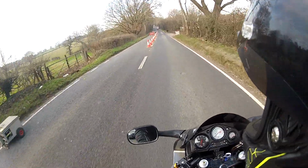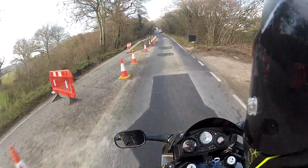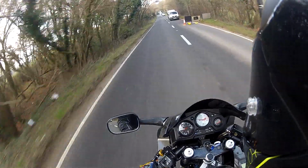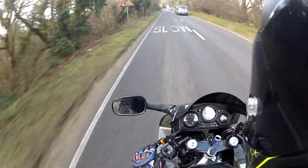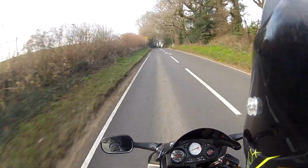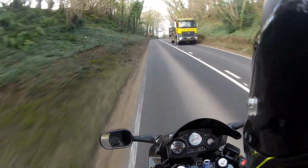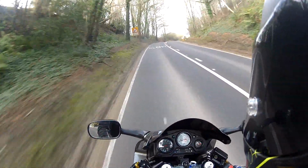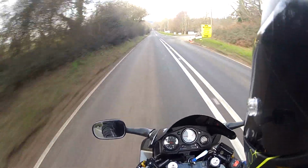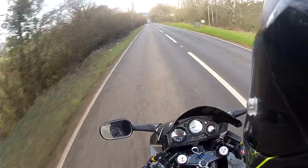First gear, into second, third. Bit of throttle for a bit of fun. Third gear, lots of revs. Fourth gear. So we've got a nice little right hand bend coming up now, so I'm going to get my bike over to the left here. And now I'm going to just peel over towards the middle, just to get the straightest line through the corner. You don't have to do that, you can just stay straight in the middle of the road, but it's just what I prefer to do.